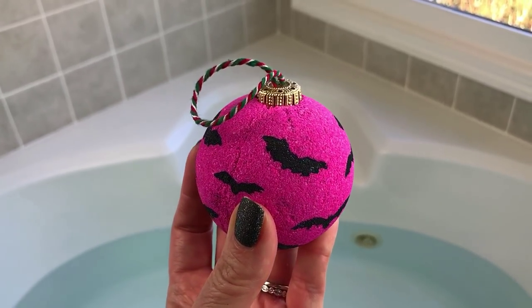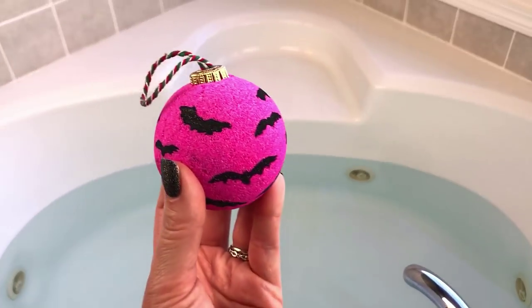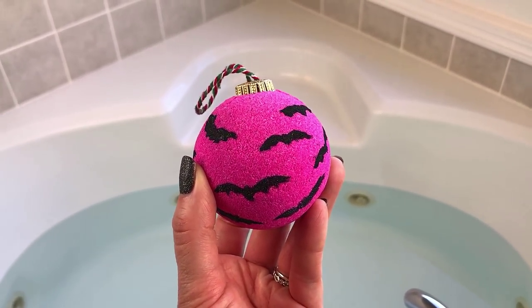So we're going to just go ahead and put them in one at a time and see what they all do. And I always fill my tub up too much when I'm doing a bubble bar because I just forget. But anyway, we'll do that last, but we're going to do this first, and then we'll just keep going and see what we've got.